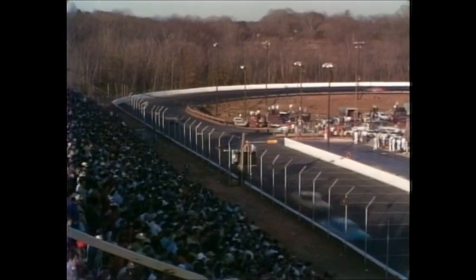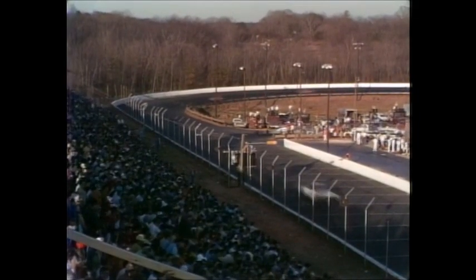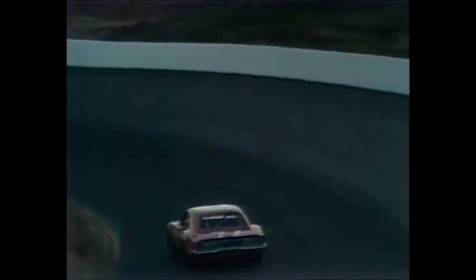Well, we have now gotten the official from the scores, and it is as we had it all along. I mean, that sounds like we're gloating. We're not really. But it is the way we had it. We've been watching. Bobby Isaac is on a lap all by himself. Then, one lap down, in second place is David Pearson, followed by Dave Marcus. Now, Marcus is on the same lap with Pearson. They're in second and third place.